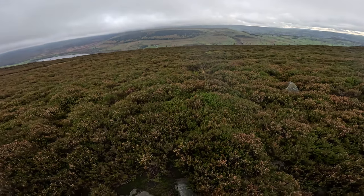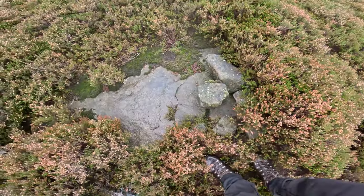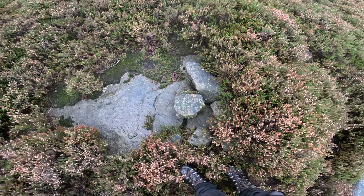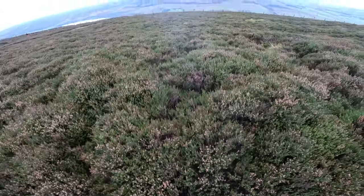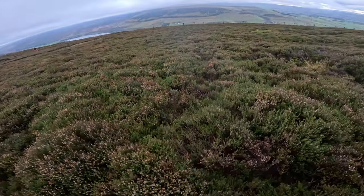This is just so treacherous. There's all these rocks. You can see there, that's grouse droppings. I'm pretty certain that's grouse pellets. But we're gonna head down here now onto this path. See you shortly.